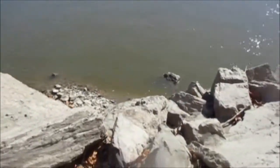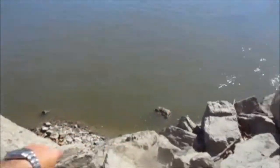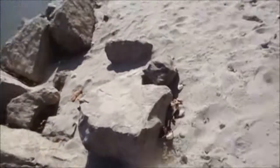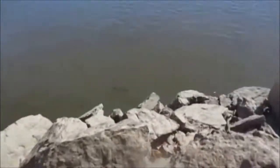There went a big fish, just jumped right there. Huh. This may be deep back in here. This does wash this out. I bet you this could be rather deep and probably some decent fishing. I may have to get the fishing poles out here in a little bit, guys, and at least give it a try.